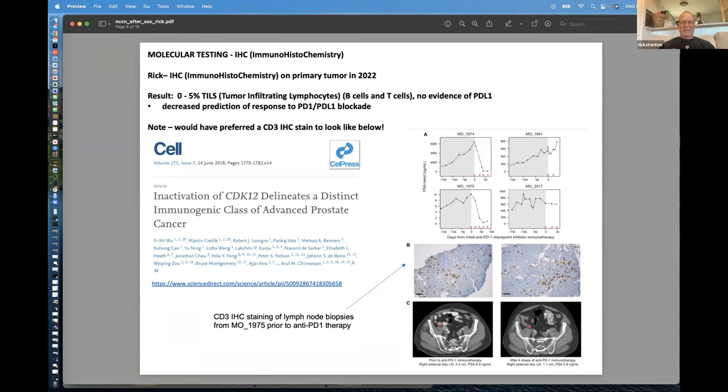And the rationale was, here's the stain. CD3 is a protein that is present on T cells. So you can look at this, and where the brown is, you'd say there's T cells in this person's tumor, and similar here. And then here's the shrinkage later on. But the idea is, okay, the T cells are in the tumor. This person is a really good candidate for PD-L1 blockade.